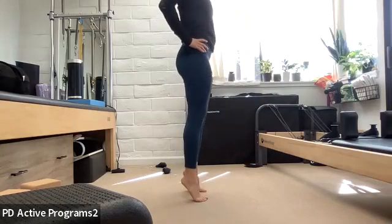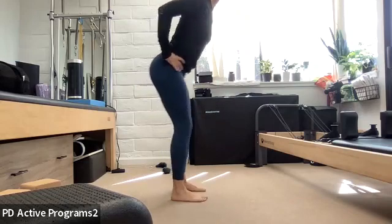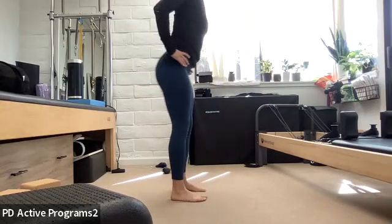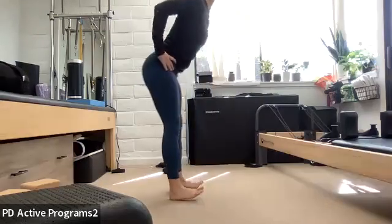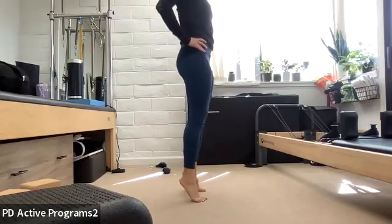Let's make it a little bit bigger now. As you set the heels back, you're going to push your butt back. And as you come up onto the toes, push your hips forward. Butt goes back, hips come forward. Good. Take it to the next level.